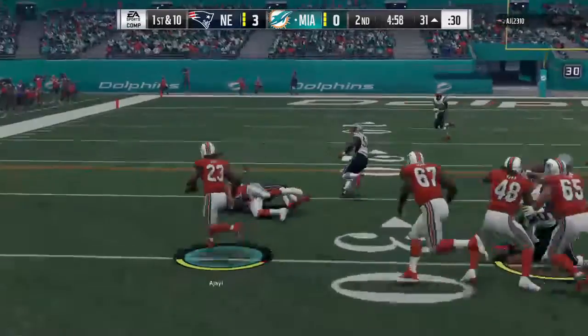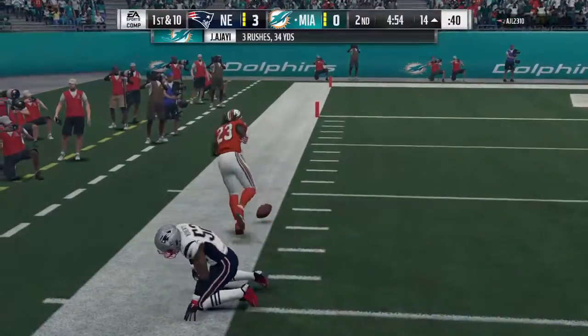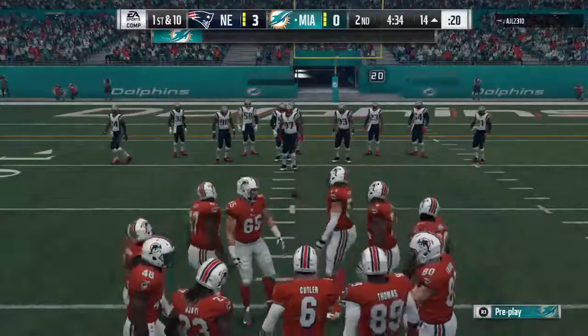They stay on the ground. Again, it's Ajayi. Room here to run. And down inside the 15 he goes. 17 more yards on that one as they keep the drive rolling.